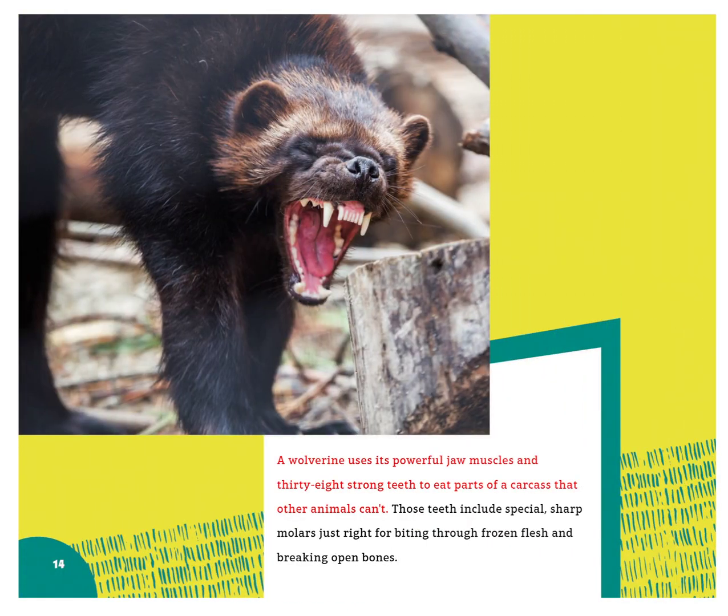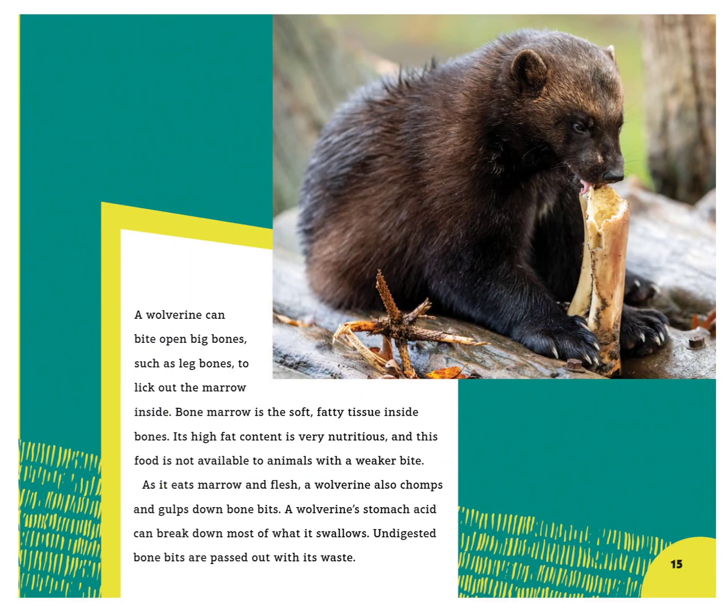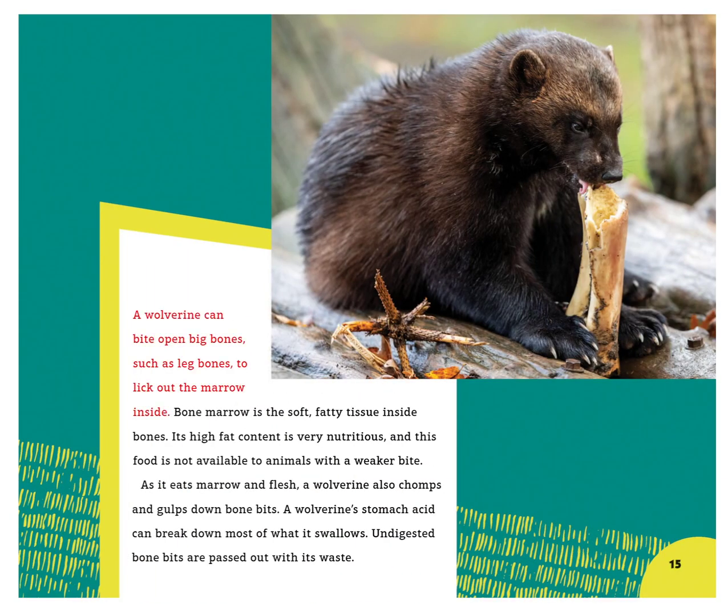A wolverine uses its powerful jaw muscles and 38 strong teeth to eat parts of a carcass that other animals can't. Those teeth include special sharp molars, just right for biting through frozen flesh and breaking open bones. A wolverine can bite open big bones, such as leg bones, to lick out the marrow inside. Bone marrow is the soft, fatty tissue inside bones. Its high fat content is very nutritious, and this food is not available to animals with a weaker bite.